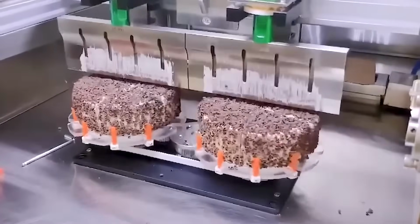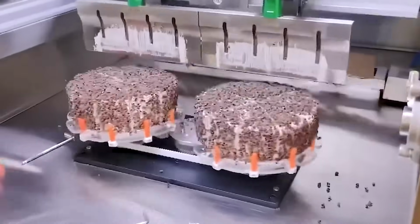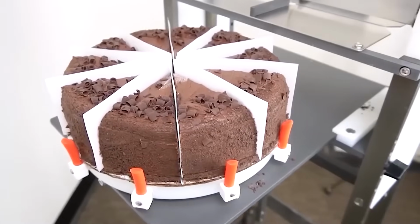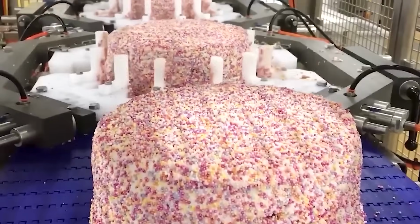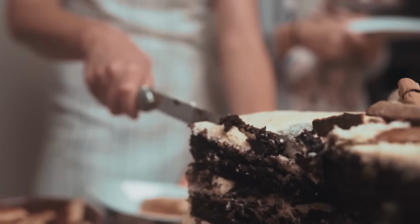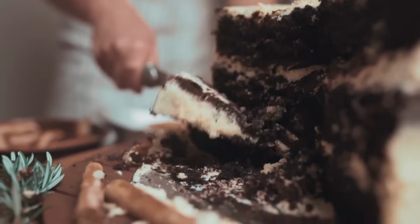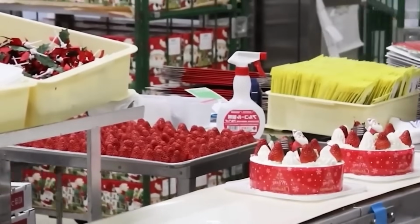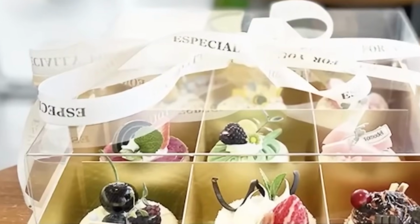Some factories employ X-ray scanners and metal detectors to identify potential contaminants or foreign objects within the cakes. Weight sensors verify that each cake meets precise product specifications, and random sampling is conducted for taste testing and texture analysis. Packaging plays a vital role in preserving cake freshness and ensuring product protection during transportation.